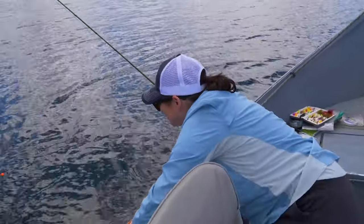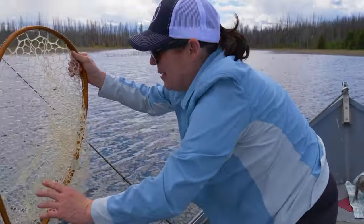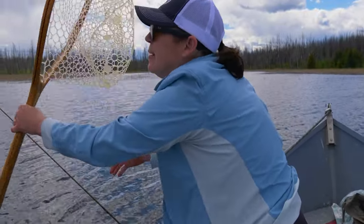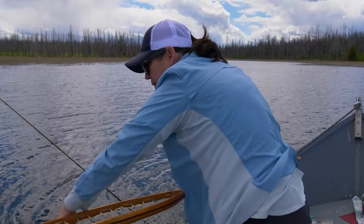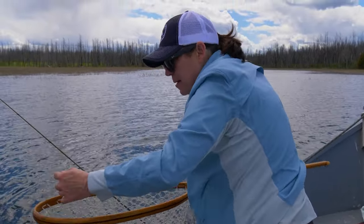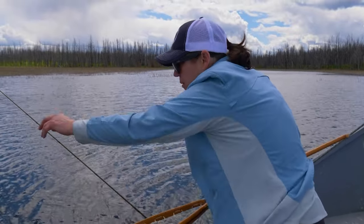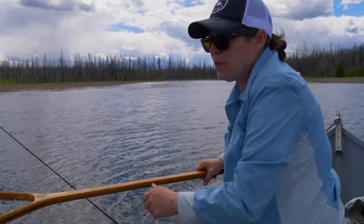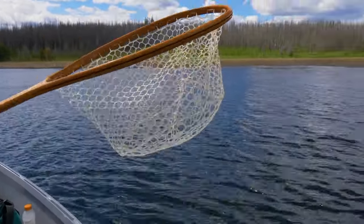Thank you. Okay, it's starting to get a little windy. It is. It's changed on us. What's going on? The wind has gotten windy, so they feel safer coming out to eat. And it's also gotten cloudy. That sun went away, which is good for us for fishing. Yeah, and you smoked that one as soon as the conditions changed.